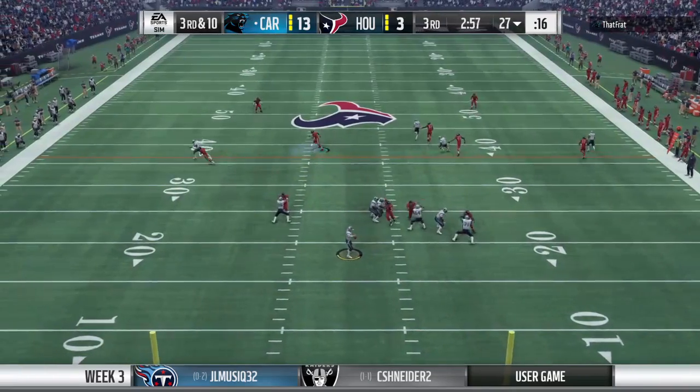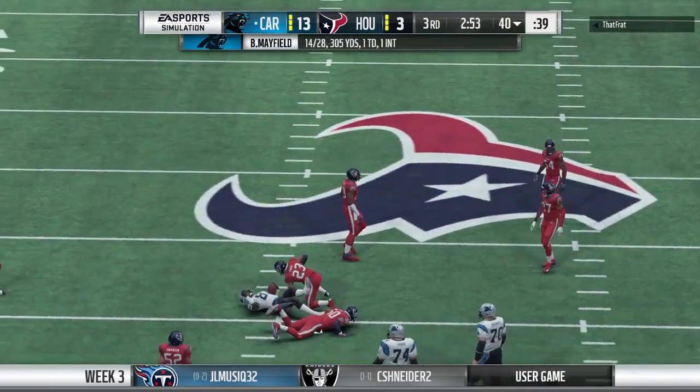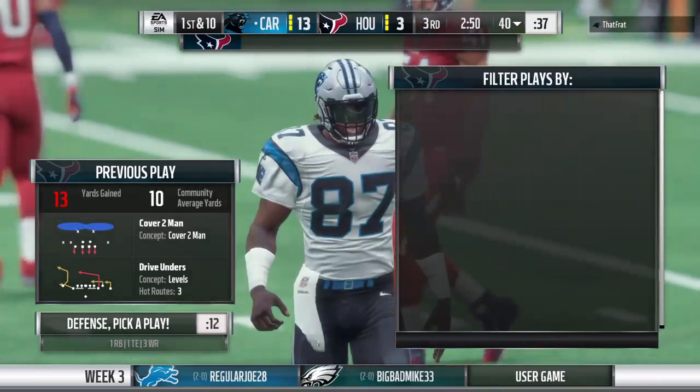They're going to look to throw. He's got a man. It's Williams. And he will have a 1st down here at about the 40. That one goes for 13 yards, and it moves the sticks.